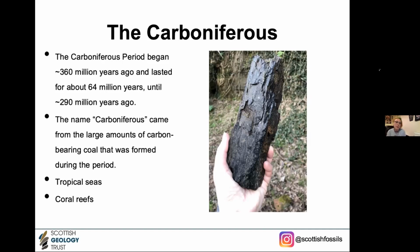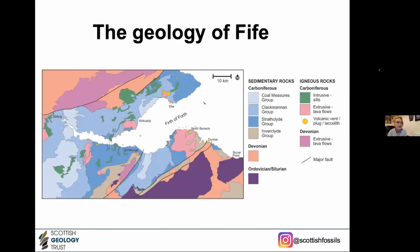And during the Carboniferous, the Midland Valley was basically in a graben structure. So it was bounded to the north and the south by faults. So you had the Southern Uplands to the south and the Highland Boundary Fault. And because of that lowland area of the Midland Valley, the graben structure, we were able to then accumulate sediment, which is why we have a lot of the rocks that we now see. So a lot of Fife is underlain by Carboniferous geology.